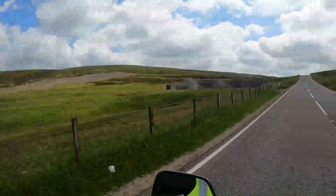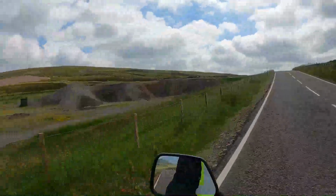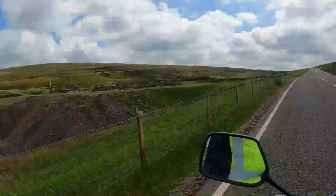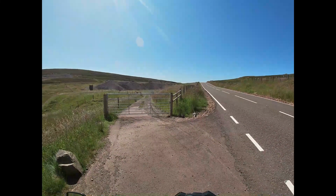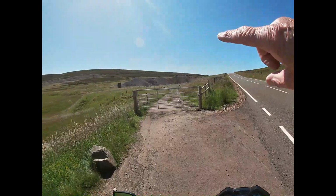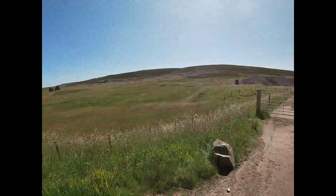A lot of this would have been the mining area and entrances into the mine when they were mining for lead all those years ago. These are actually some of the spoil heaps, and you see the little buildings just beyond, all part of the lead mining at one time.